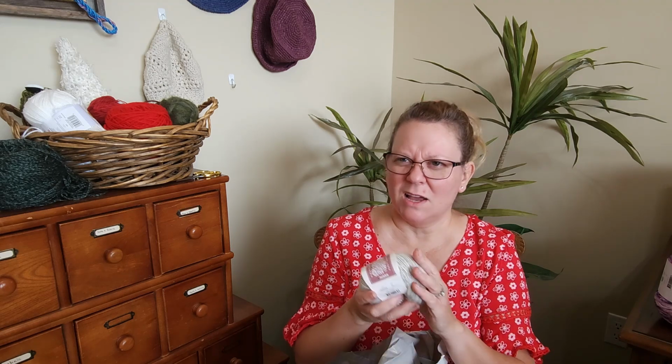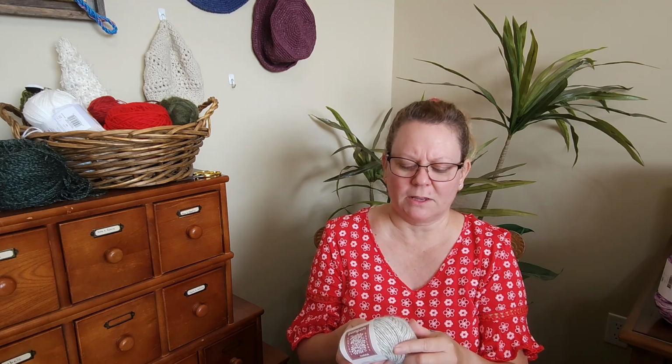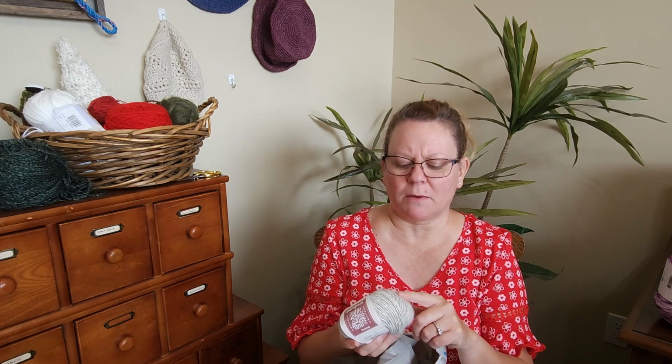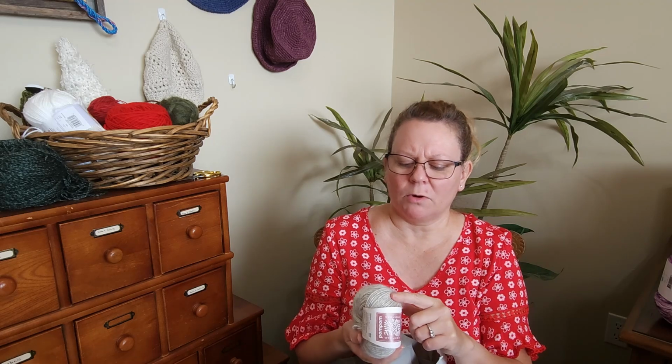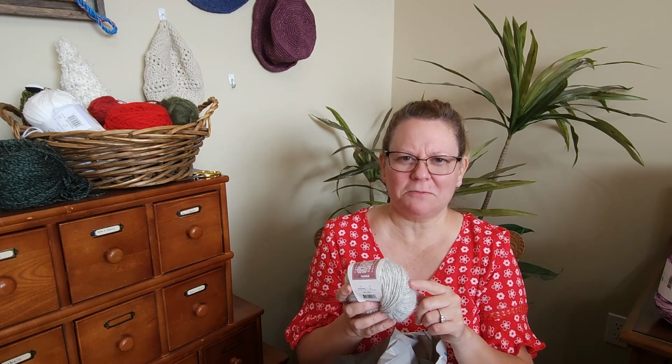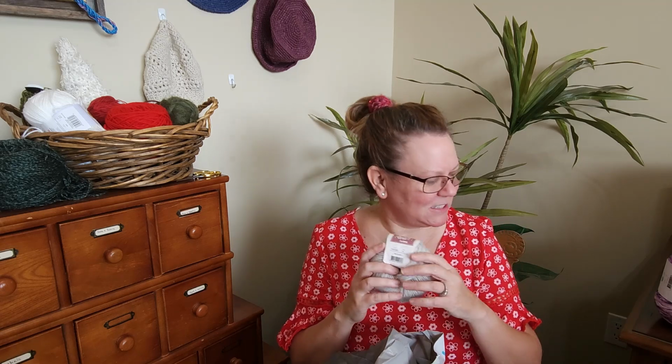This, though, my first impression is it's not quite as soft as I was hoping it would be with the alpaca. I want to work with it. I want to do a gauge swatch and see if I change my mind about that. But right now, it's not giving me the vibes that I was hoping for. So we'll see.